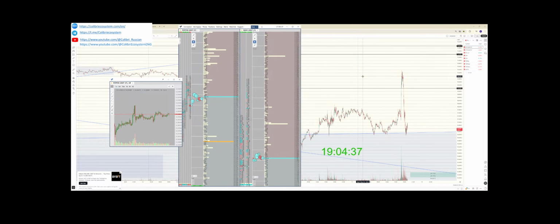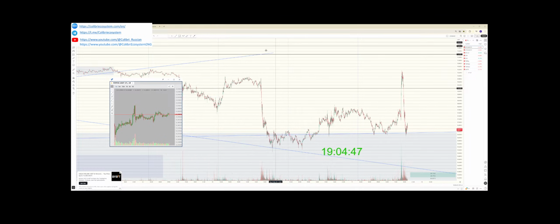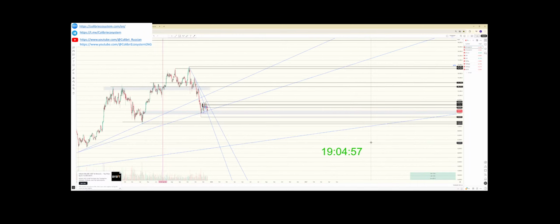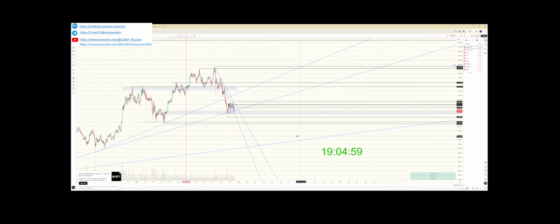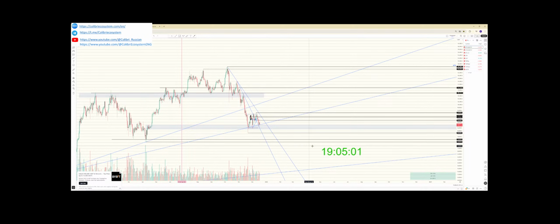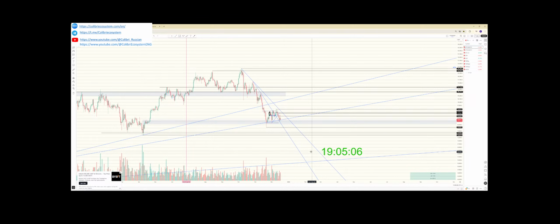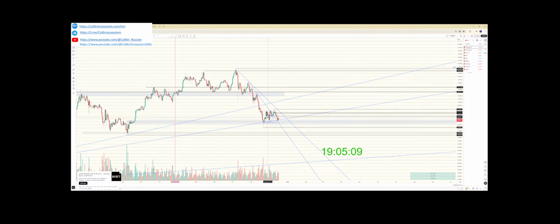And let's see what we have on the market. I hope you see everything right now, because I checked twice on my mobile phone that everything is visible. So let me close the terminal chart and let's look at the daily chart of Bitcoin. Okay, it's still a mess, and here we see some consolidation zone right now on the daily chart.